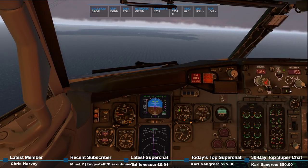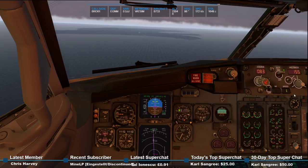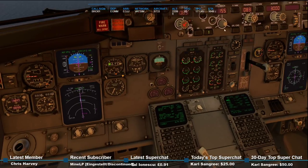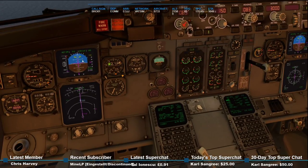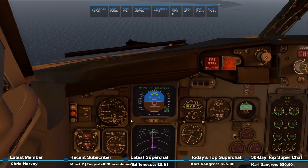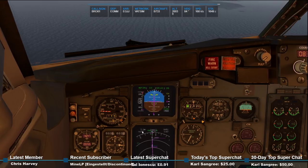Well, I don't know what the VREF speeds are. Flap 5 would be VREF 40 plus 30 in the NG, so if we add 30 knots to this 150, that's fine. I think that's going to be close enough to the correct speed. There's no flap placard speeds there. Actually, we're going really fast here. It's like 5 miles. Oh, yeah, I didn't realise how close we are.